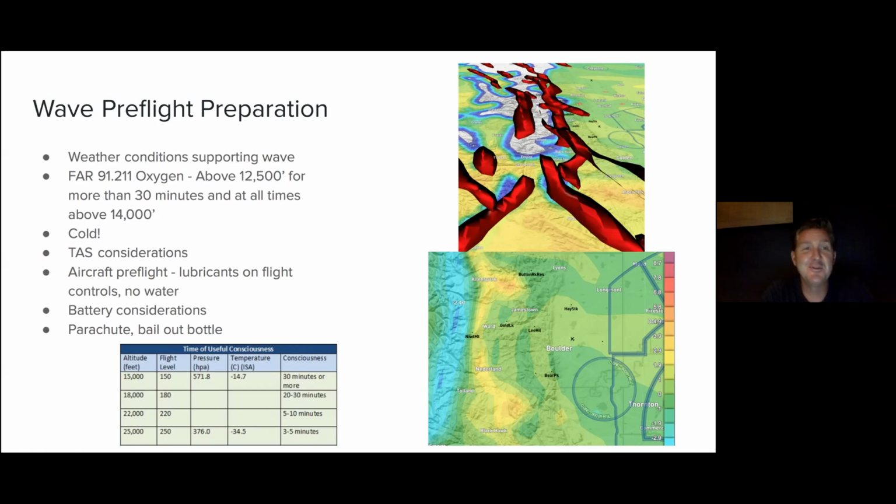So a lot of wave flights require a different level of preparation than just going out and doing a local flight or a thermaling flight. And as Jeff said, it's always important to have something in mind that we're going to fly. If we're going to do a wave flight here at Boulder, and Boulder is one of the leading places in the world for wave conditions, and we definitely have that a lot, especially in the wintertime.